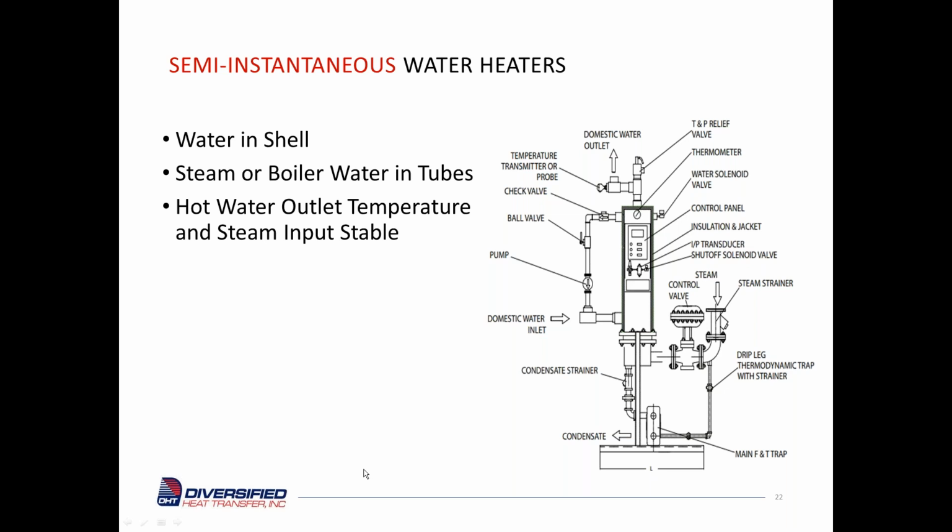So on this design, the semi-instantaneous design, the ST type design, we have water in the shell. It's much better for more turbulence inside the heat exchanger, larger spaces, whereas when you have the water in the tubes, it's very prone to fouling on that type of design on the instantaneous. There's less chance of fouling having the domestic water on the shell side. So we have the steam or boiler water in the tubes, and the hot water outlet temperature is very stable. Steam input is stable. We modulate it with this valve, so we're constantly modulating the steam with the trap to maintain the proper temperature of the water leaving the unit. And this has about 7 or 8 gallons typically. No, there is some storage in there, but typically it's semi-instantaneous.